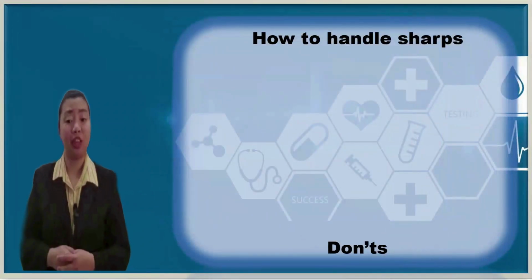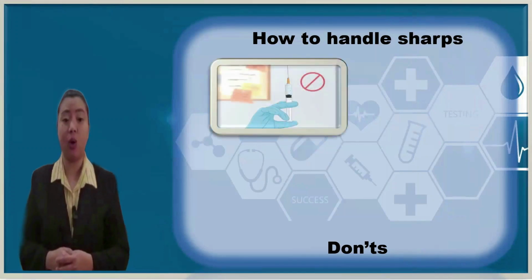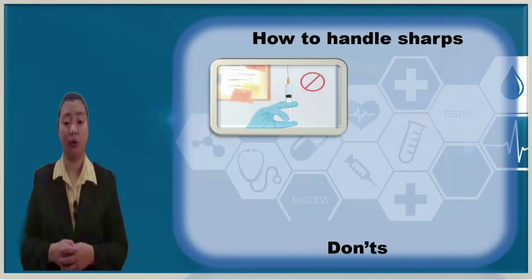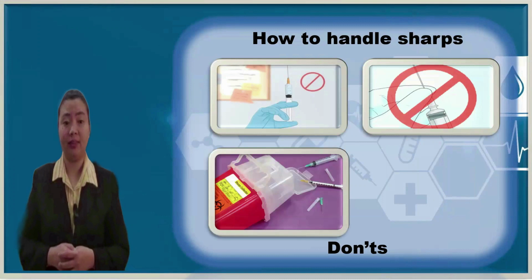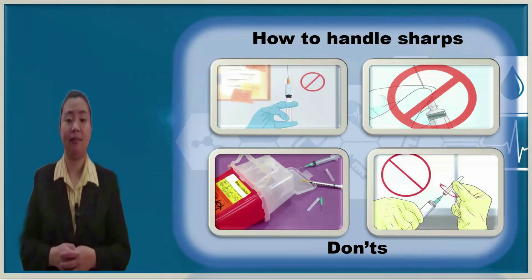You can also protect yourself from needle stick injury by avoiding practices such as walking with needles without a cover, holding the needle with bare hands, improper disposal of needles, and recapping.